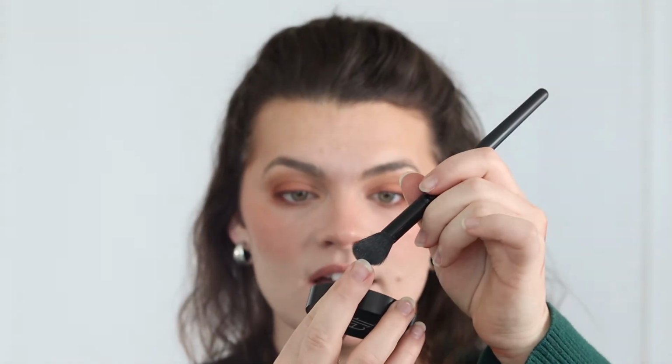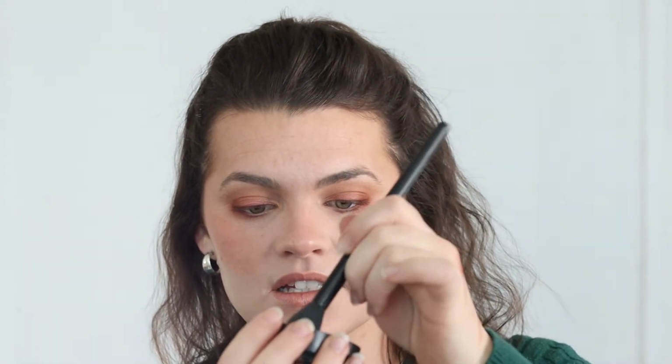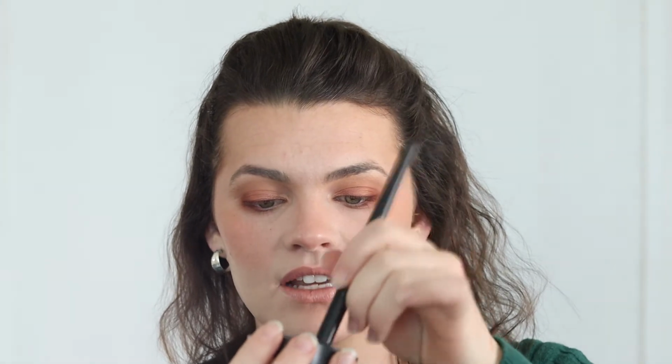Another reason why I love this e.l.f. powder so much, like I said, is because I can layer it up and it doesn't look heavy or cakey. A little bit on my brush and I'm gonna flick it up. There we go. Do you see that? Cleans it up nicely. Okay. I love it. I love it.